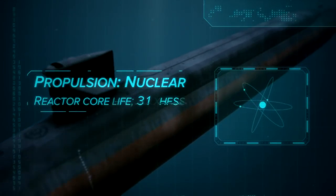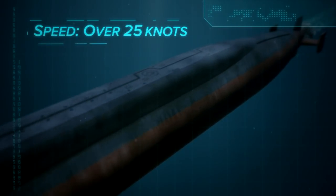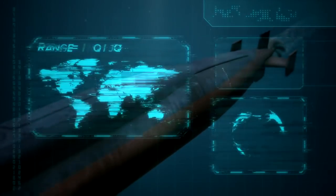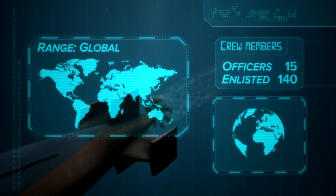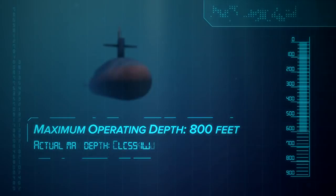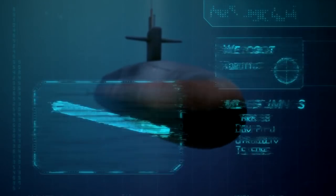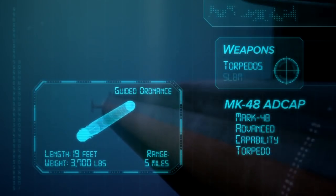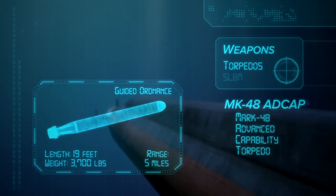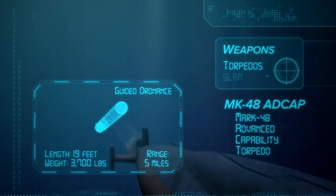Its nuclear reactor fuels this underwater Titan for 20 years, pushing her through the depths in excess of 25 knots. Its range, limited only by the amount of food it can carry for its crew, usually 15 officers and about 140 enlisted. This silent sub can travel undetected to a depth of 800 feet, officially. It's armed with a plethora of Mark 48 advanced capability torpedoes, each 19 feet long and 3,700 pounds, that can be fired from four separate tubes and guided to their target in excess of 5 miles.